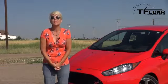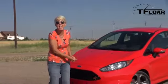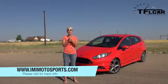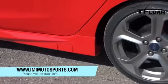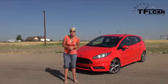Because I've got the 2014 Ford Fiesta ST. I'm so excited to get in this car. It's awesome. I've heard great, great things about it. Now, right now, what you're going to see is a track and a 0-60 review. Let's see how she does on the track, baby.